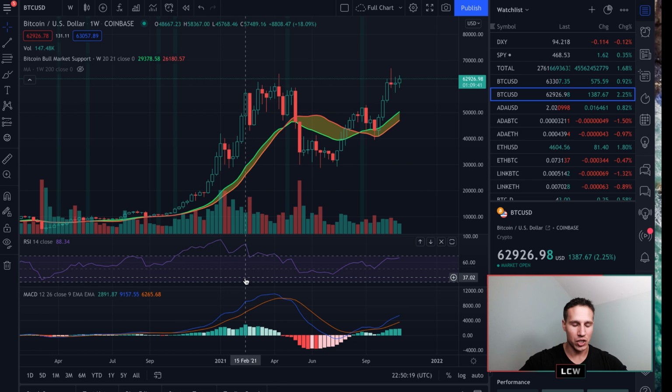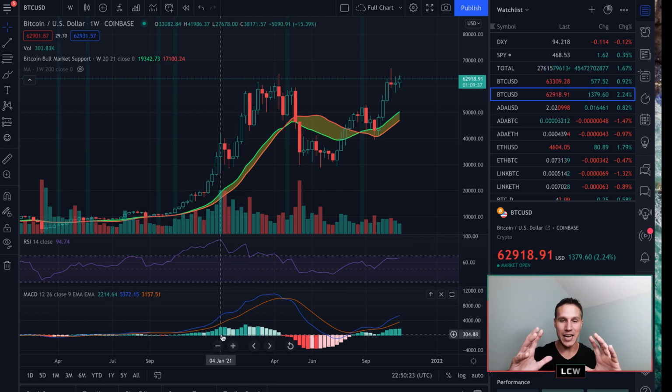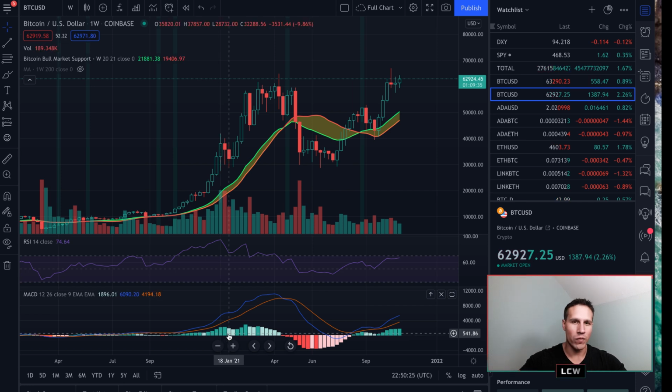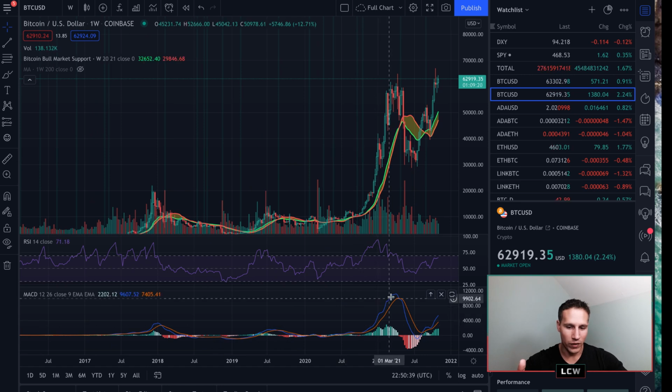And another thing to check out is the MACD, right? It kind of gives us a gauge of if we're in overbought territory or not. Right now we can see that in the past the buys were really, very, very heavy. We see the MACD. If I zoom out, you can see how overextended on the MACD we were.